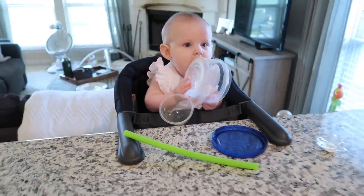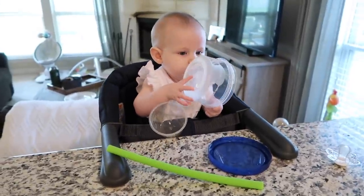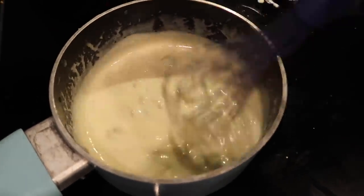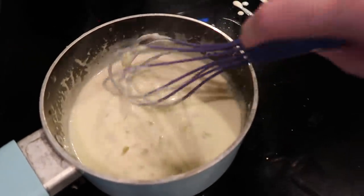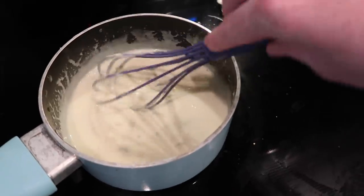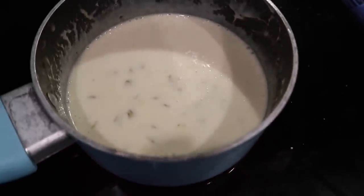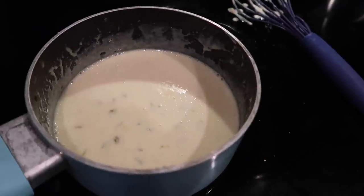Nora's in her little attached seat to the top part of our bar here. And we gave her some kitchen things to play with and she's having a great time. And we made some Mexican white queso for dinner. I'll probably only have this and some chips because I'm really not that hungry. I had a big lunch, but Riley's gonna have this and I think he's gonna make burrito or some tacos or nachos or something. But it's like Riley's best day ever right now between his truck and some cheese sauce.